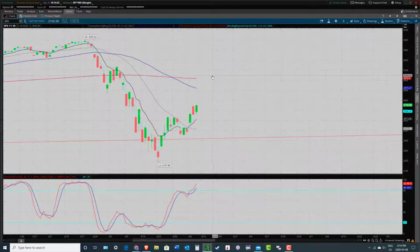And okay, so we're getting into the overbought condition here on our oscillator. So that's certainly a reason to suspect that we're going to run into some problems here for the bulls. We do have the death cross in full effect here. So the 50-day simple moving average has crossed below the 200-day. So we've got that bearish technical condition now in effect.